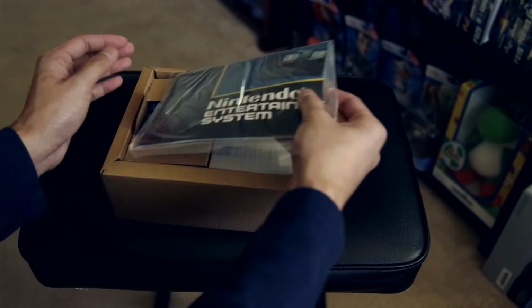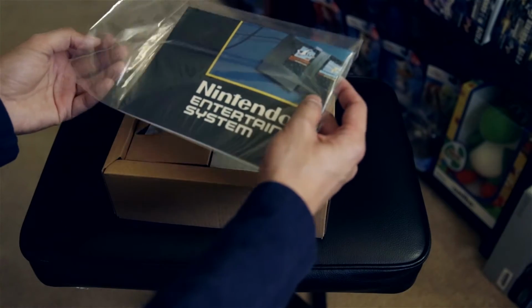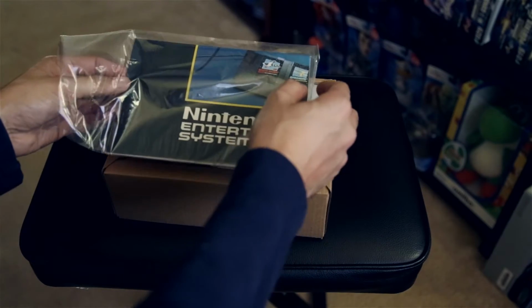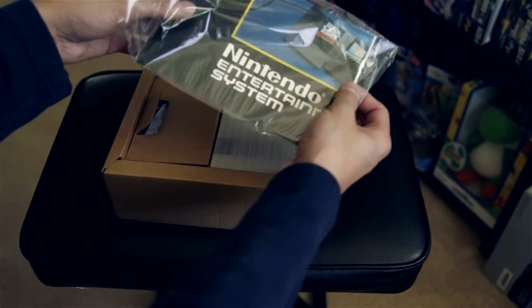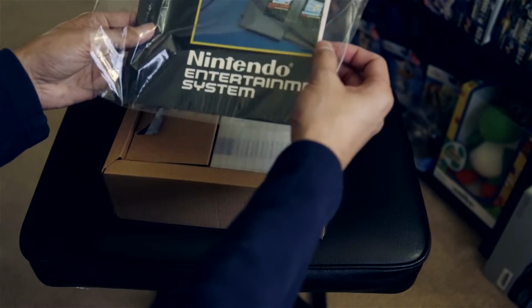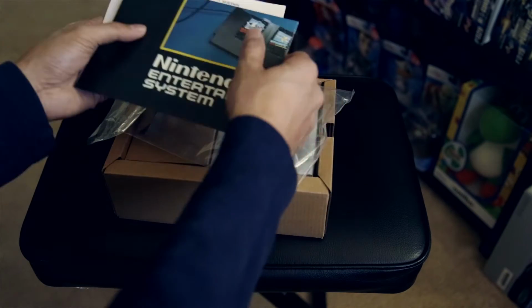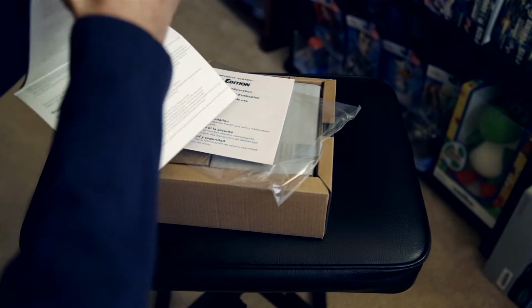So what do we have here? Yeah, this actually reminds me of some of the old packaging for older Nintendo games, back when they would include manuals and all that stuff with games. It's sort of reminiscent of those times, because I remember they would add Nintendo Power subscriptions and stuff like that. So you get this, which is like a poster. Oh, look at that. It's the light gun. There you go.